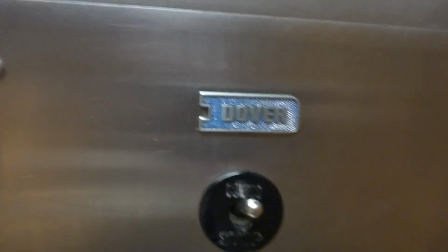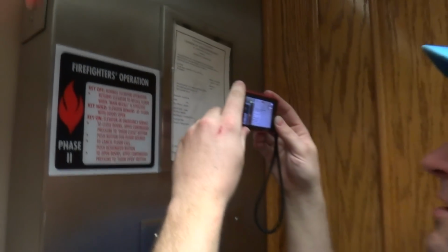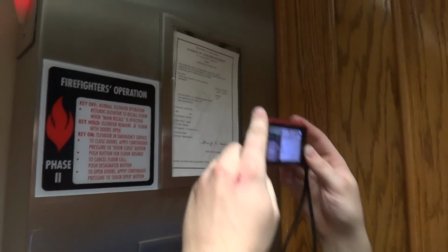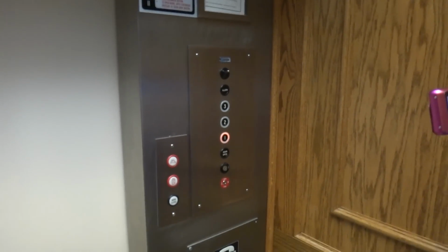I need to clean my lamps. Oh, cool. Equipment elevator. Really. There's your firefighter controls. This is very slow, but it's very smooth going down. Man, I need to clean this lens.